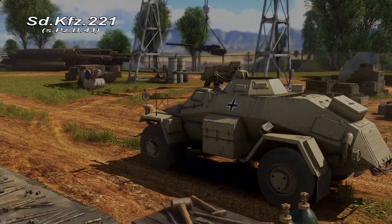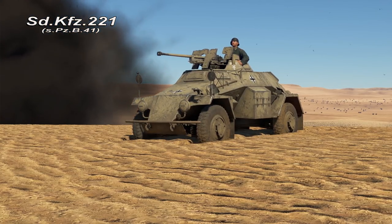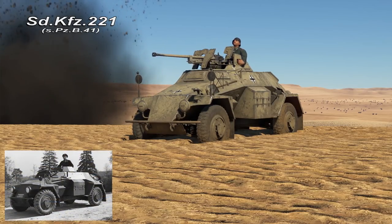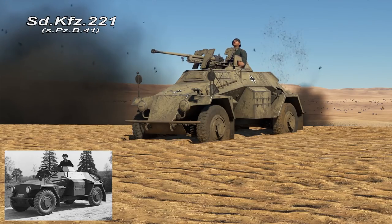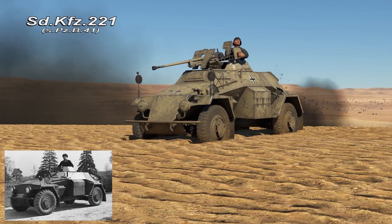In 1935, the German Wehrmacht was still under construction, and in secret maneuvers in the Soviet Union, it was recognized that a new scout car with better off-road performance, armor, and armament was necessary to succeed the Kfz.13. The Sd.Kfz.221 was designed from the start to be an armored car with better off-road capabilities.